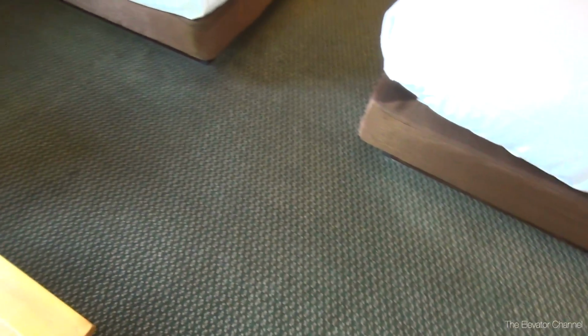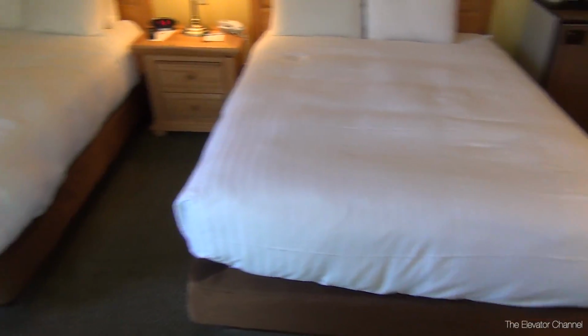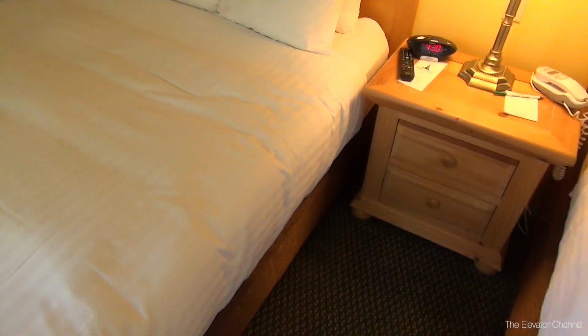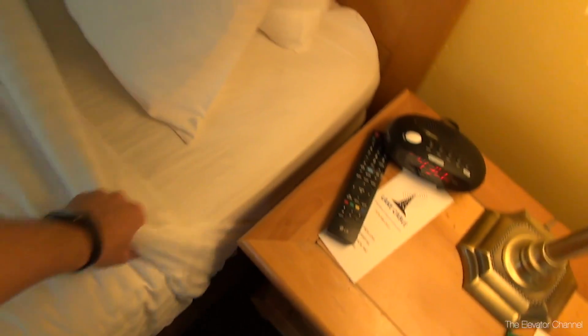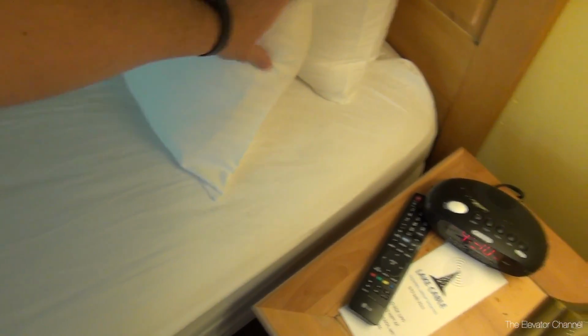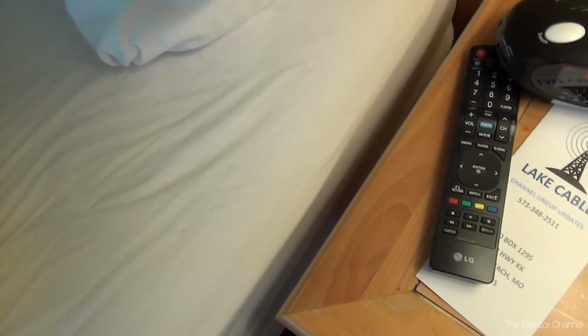Carpet in here is obviously very dated and fairly worn. The beds actually look decent at a glance. At least we have updated linens out here. You know, all white. Got our top sheet, down comforter, bottom sheet. Pillows are actually pretty nice. Mattress actually feels very nice.